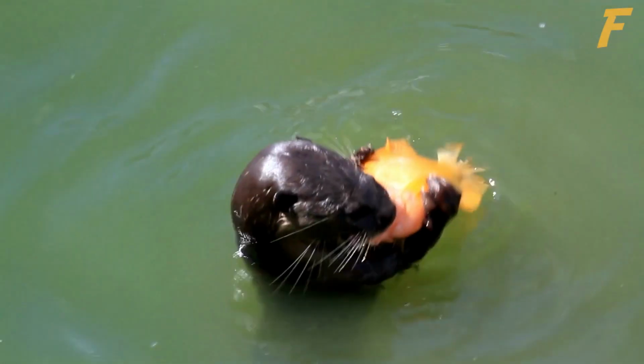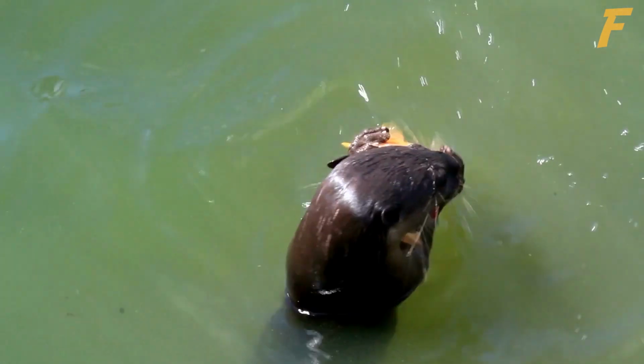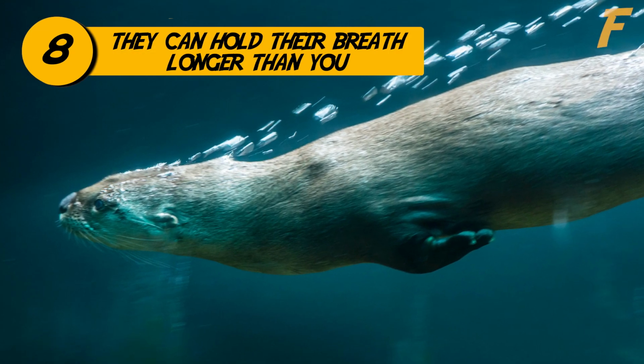Keep in mind that the sea otter maintains its body temperature thanks to its rapid metabolism. Because it eats so much food, it is able to keep its internal temperature at a steady 100 degrees Fahrenheit. Number 8. Otters can hold their breath longer than you.